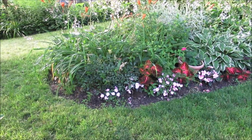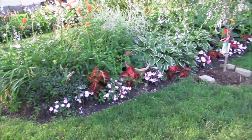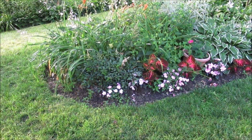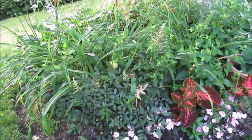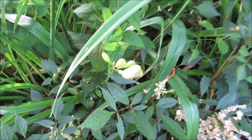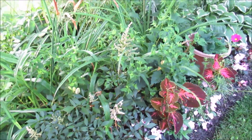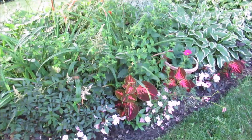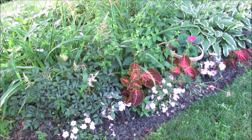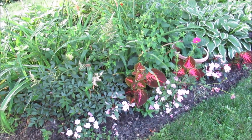Now in this bed here, there's a lot going on. If you look here, you will see this daylily about to open up. I don't remember planting it. I probably put it in there, but finally it's grown or caught itself and now wants to flower this year, which is fine with me.